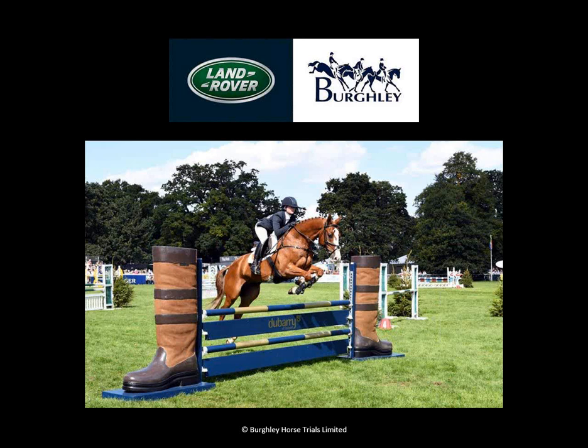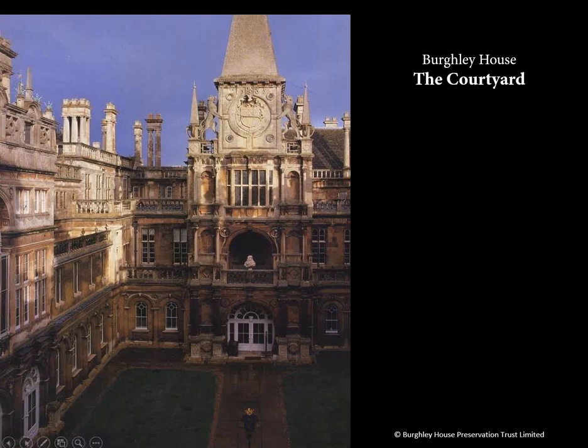But of course, I'm interested in the architecture and to show you the immensity of this house, look at this photograph of the courtyard. This house was built in the 1580s. It's just unlike anything else, I think, ever before in Britain. We think it was designed by the man who built it, the owner. There is no known architect. It has a lot of influences of Italy and other European influences.